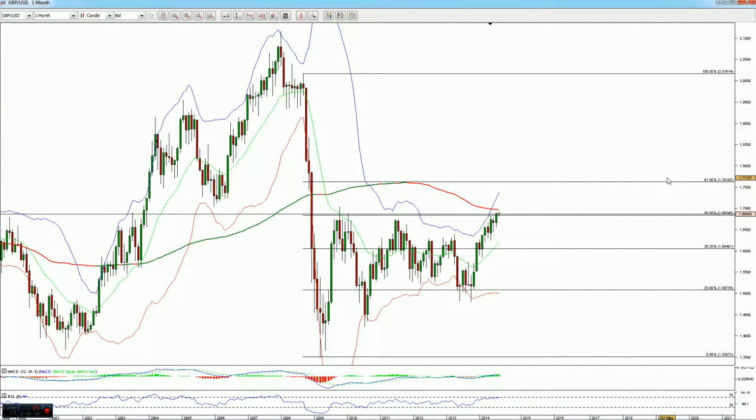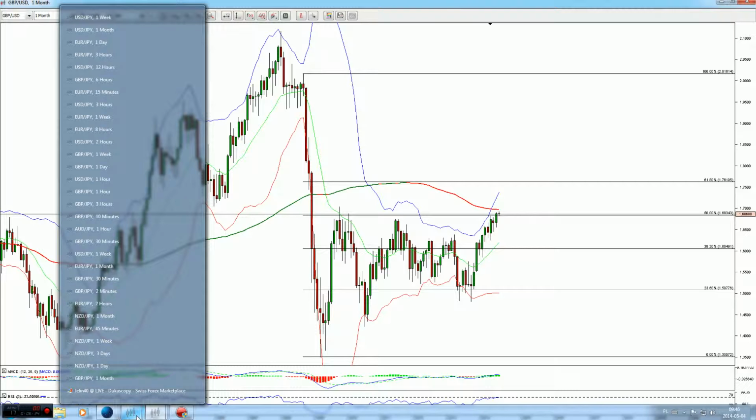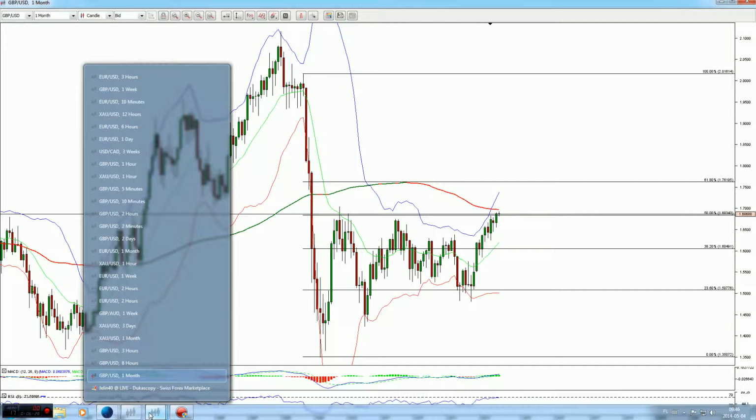Let's check the Great Britain Pound USD. That's the monthly. Here we have 169.70. This is the moving average 100. So I expect the market to react to this moving average. So that might be a good opportunity to enter into a short position. And actually, I already sent you a short signal for this market.